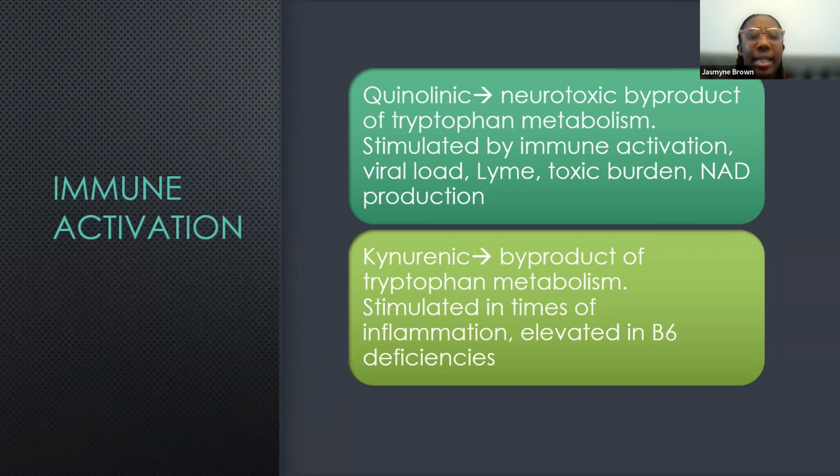Common symptoms that I see are anxiety and insomnia with quinolinic. Now, kynurenic is also elevated for similar reasons. This one's a little safer, if you will, because it's more neuroprotective. So if you're seeing more kynurenic than quinolinic, you're usually in a better situation. But this is stimulated during times of inflammation and usually elevated when there's a need for more B6.